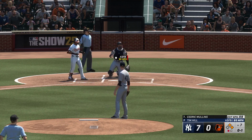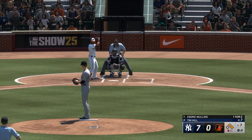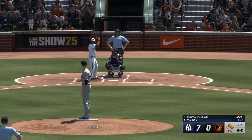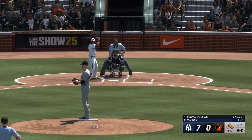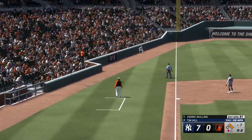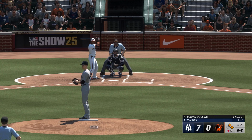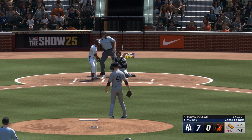And first offering is fouled off. And that's pushed foul off to the left and out of play. Runners at first and second with 1 gone. Foul ball. It stays 0-2. 2 on, 1 out. Pitch misses. Ball. And the count 1-2.